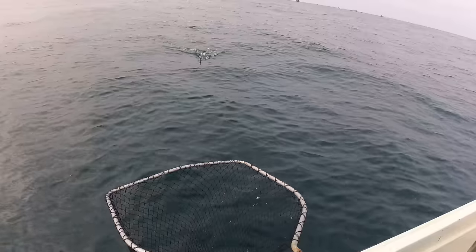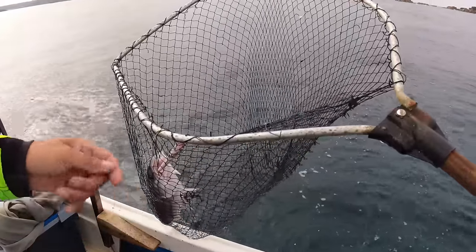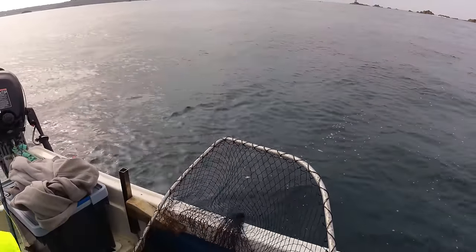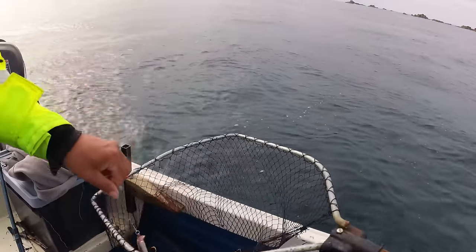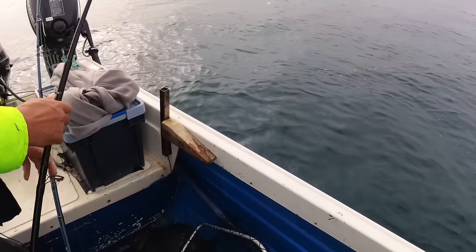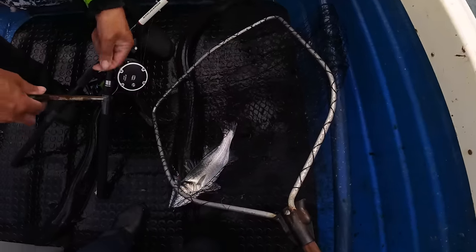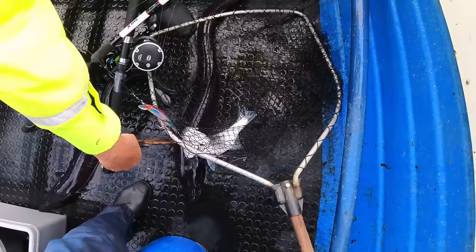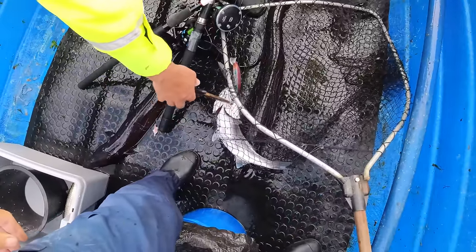It's not that big. It felt much heavier than that, I tell you. Or did something grab hold of it? Maybe that's what I felt. Maybe a seal then. Something had hold of it. Like I say, it felt really heavy when I hooked it, but that's not even a legal size bass. But it's got teeth marks in it.